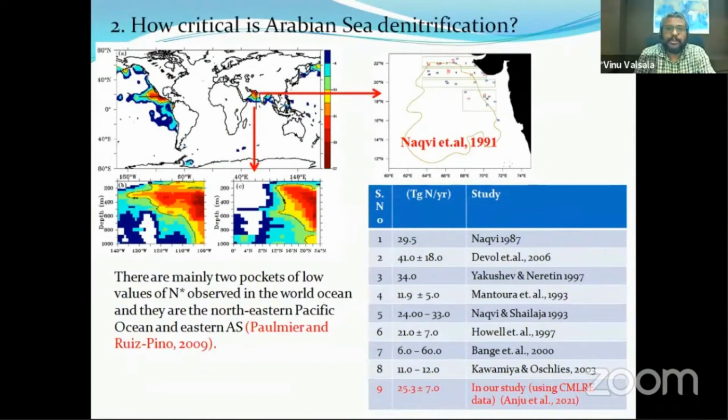Now, coming to the second important problem: how critical is Arabian Sea denitrification? There has not been much attention to this subject, perhaps in the last 5 to 10 years, I guess. There were tremendous studies in the early and late 1990s, noting the Arabian Sea as a denitrification zone. If you calculate the net denitrification occurring in the global ocean, you find the Arabian Sea is one of the hotspots, equivalent to the denitrification you see in the Californian current system.